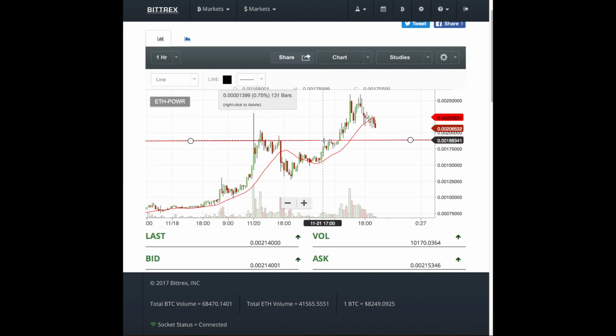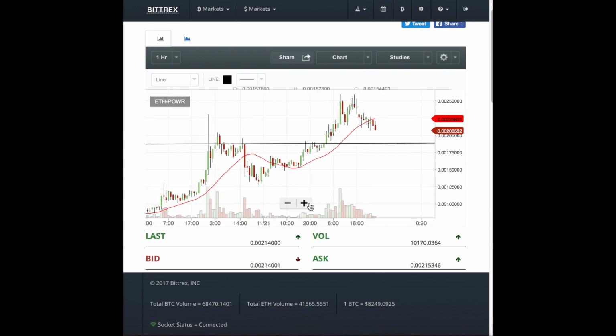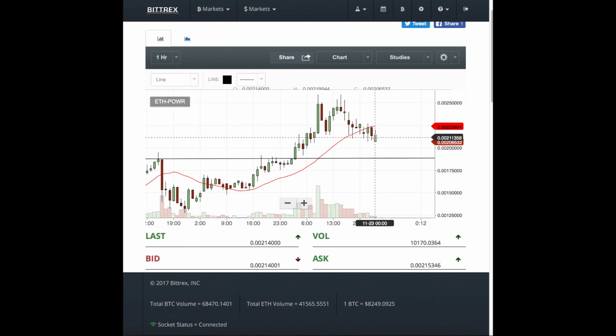So my prediction here, and again guys, I am not a financial advisor, but I am highly confident that this line right here is a fairly good support. So if you're looking at getting into Power Ledger, maybe wait until you start forming a bull candle. Right now it's looking kind of bearish short term. Like I said, it might go bear for a little bit, range, and hit this line. As soon as it hits this line, it has the potential to bounce back up for another bull run.